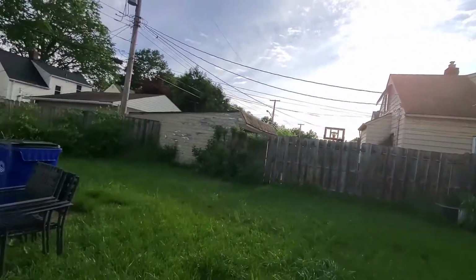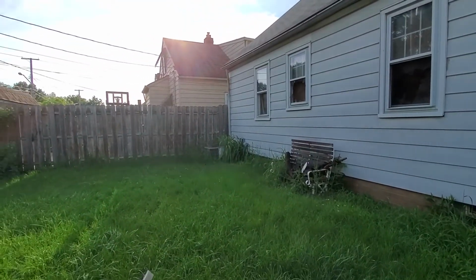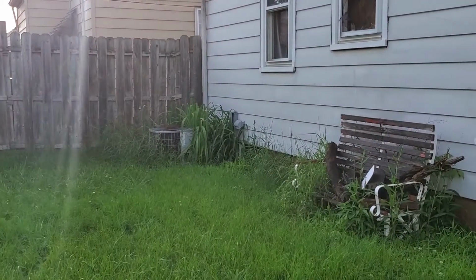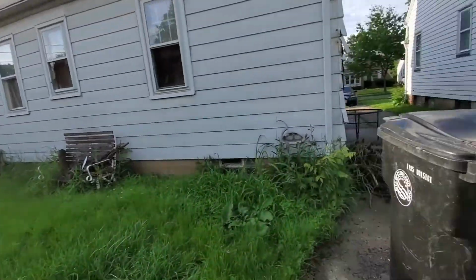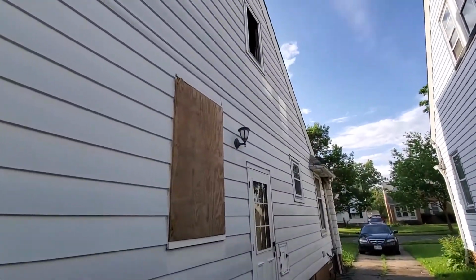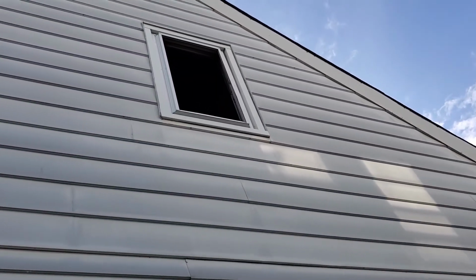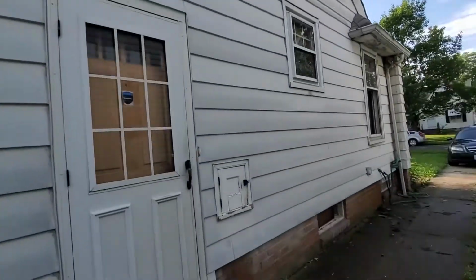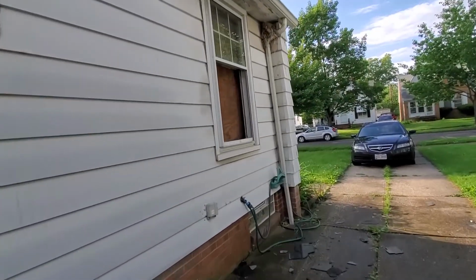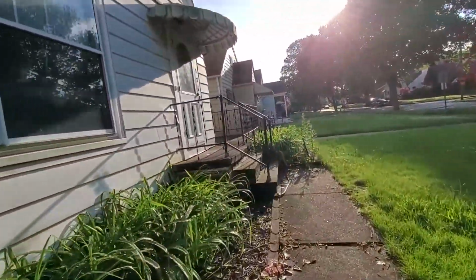All right, so I don't remember the code to get inside. I'm gonna try it. If not, I'll call Kenneth. Look, that's an AC unit, right? It is. We're gonna go inside. Look at that. Last time I went in, I smelled like smoke for a day. Alright, let's see if we can get in.